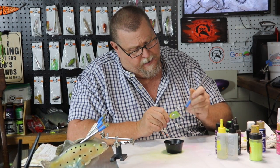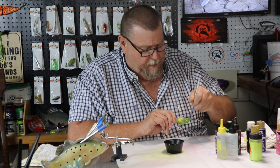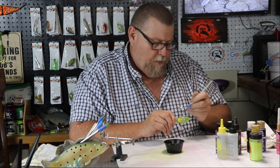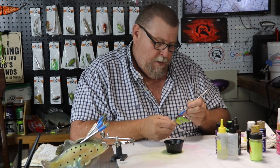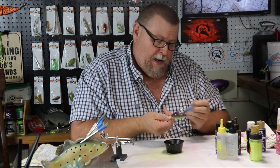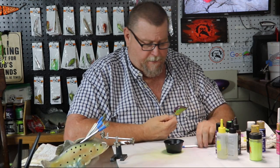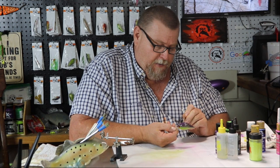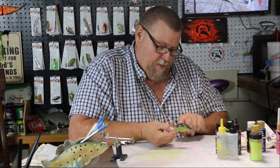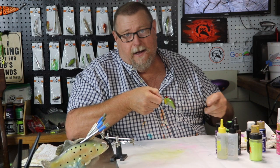You see folks how I'm going back over and back over and back over this bait. All I'm doing is making sure that there's no hairs that come out of the brush, and I'm just smoothing that epoxy out real good before we hang it. There you go. Wow. Pretty nice looking bait. I like it a lot. Easy paint. So we're going to hang it up over here to dry.